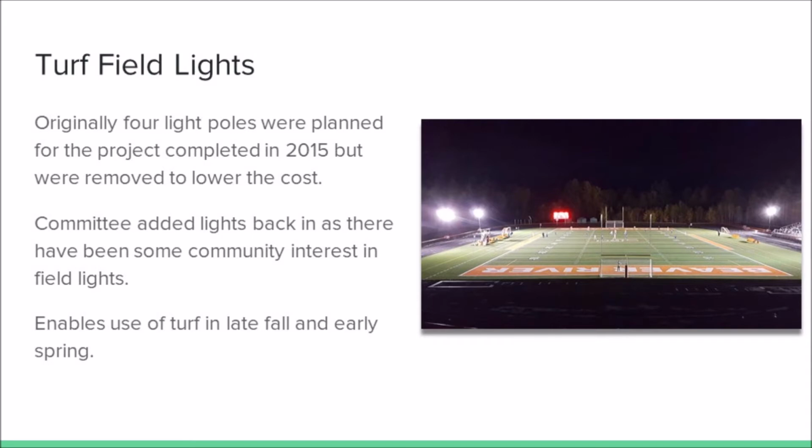The LED lights are designed so that the light goes down and doesn't actually spread out beyond the area. So it's newer technology. We didn't put them in a few years ago because that technology didn't exist. So those are the field lights.